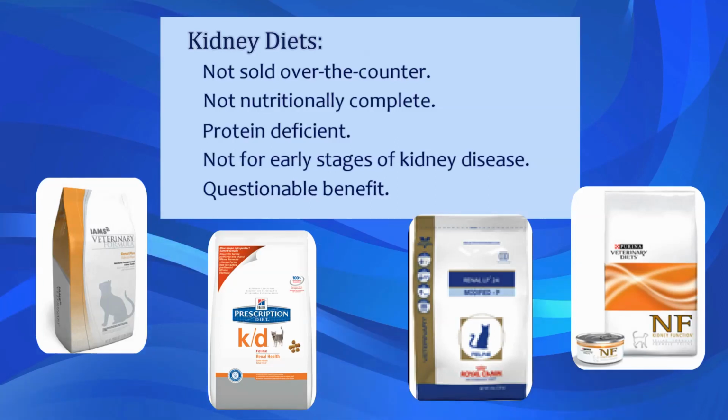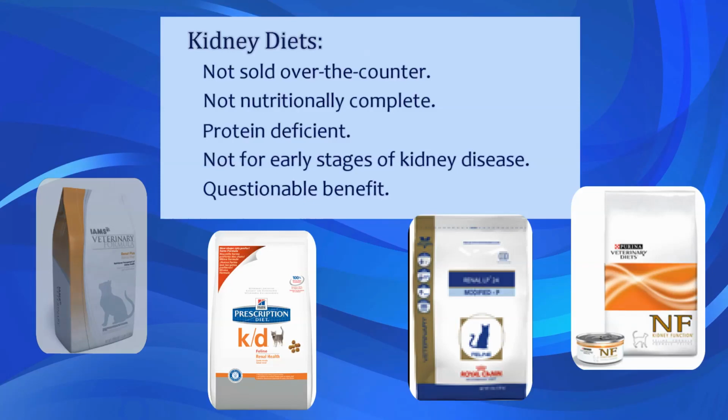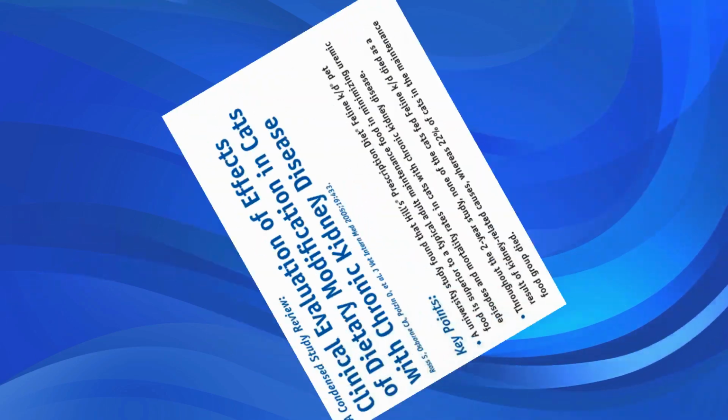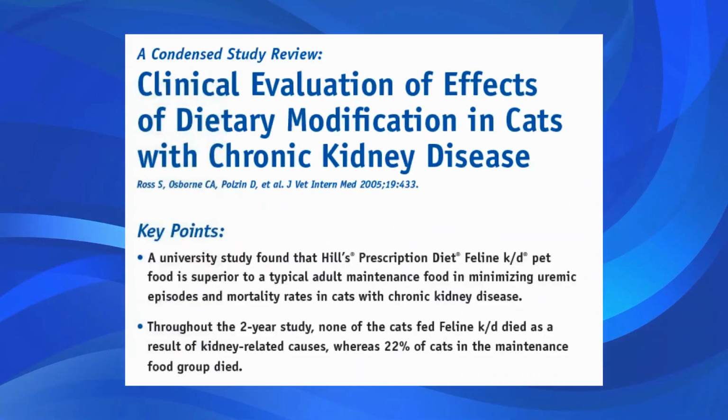any good evidence that changing to a special diet helps in the early course of the disease, and the few diet studies that have been done in cats in the second and third stages of renal disease are, in my opinion, questionable. The most commonly cited study compares renal diets to unidentified over-the-counter, mostly dry foods, which I never recommend feeding to cats anyway. I'm not aware of any studies to date that compare the benefits of a renal diet to a high-quality over-the-counter canned food. And my experience is that cats on renal diets lose a lot of muscle mass and generally look unthrifty.